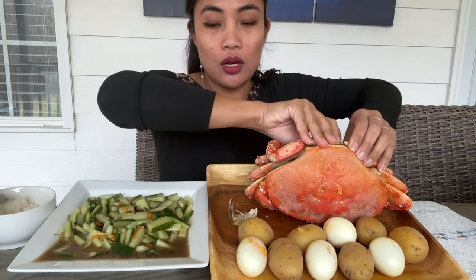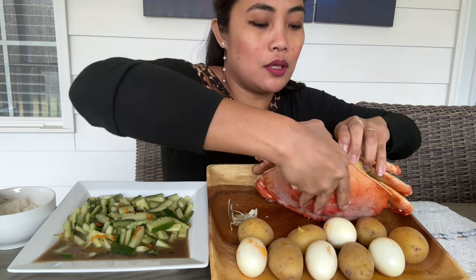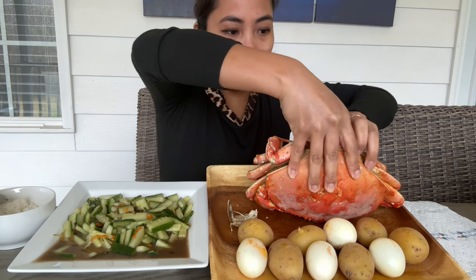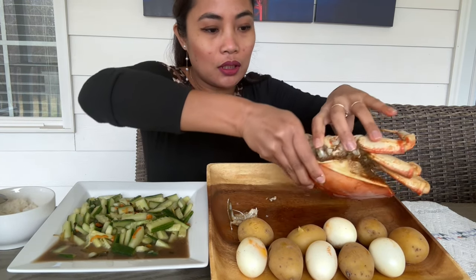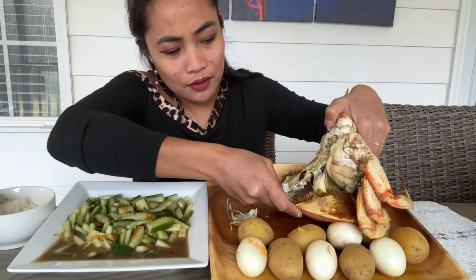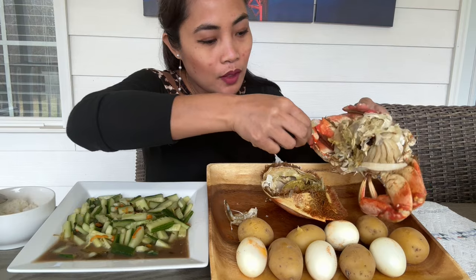I'm gonna take the head off first. As you can tell, I'm so hungry already. God, why is this hard? Normally, okay. I'm excited for the head. That's what the rice is for.